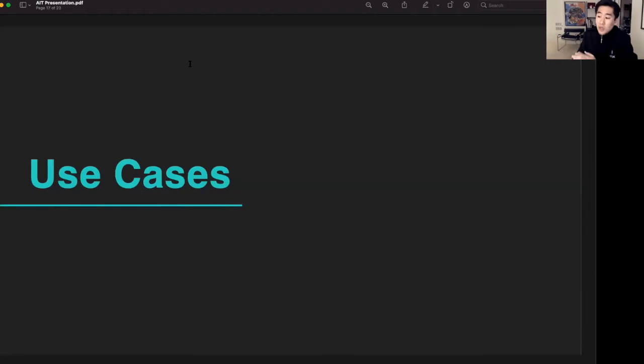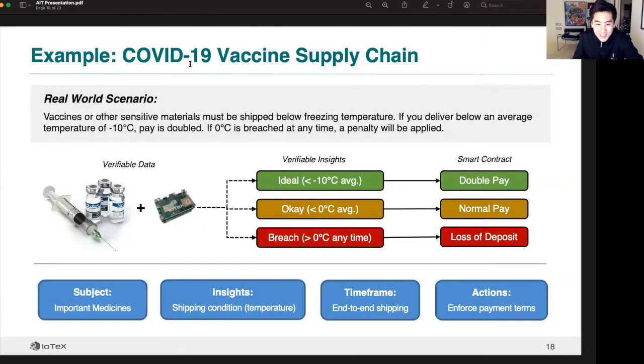I've talked about the general purpose of IoTeX's mission. I've talked a little bit about the Pebble Tracker device itself, the data it generates, and why verifiability is important. Now let's talk about how we can use this in the real world. This is the most common use case. We just ran an ideathon for Pebble Tracker with the IoTeX community. We got over 150 submissions. Also the Mousebell community had some really great submissions as well.